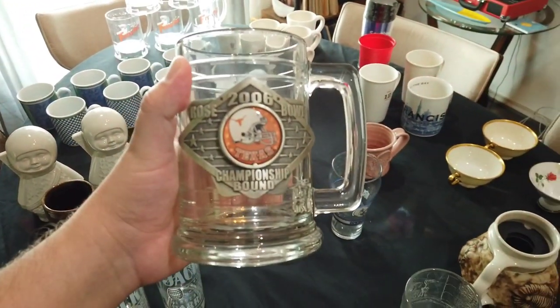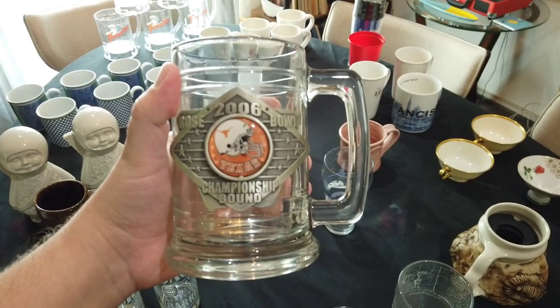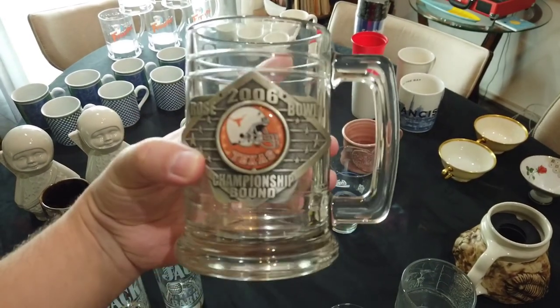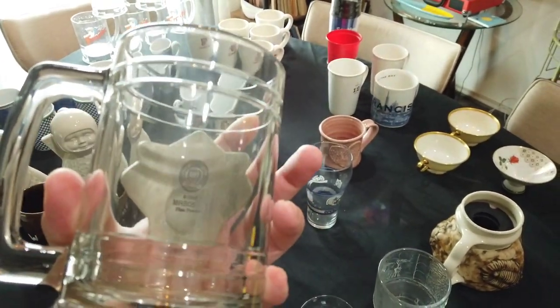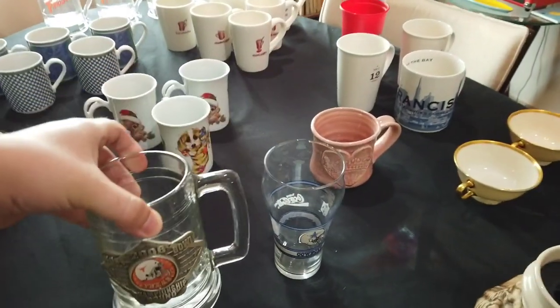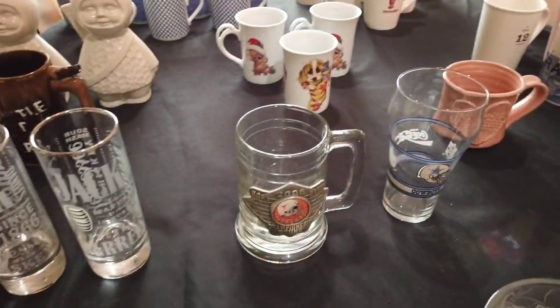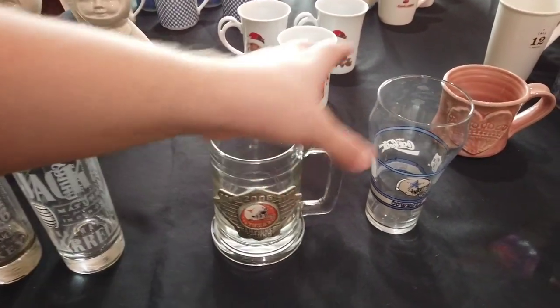This is heavy duty. It's a Rose Bowl 2006 championship bound UT Longhorns. And when you flip it around, it says it's made of pewter, fine pewter. And this was only 69 cents. I think it could go for about 25 plus shipping, and it's pretty heavy. We will see. Can't beat that price, though.